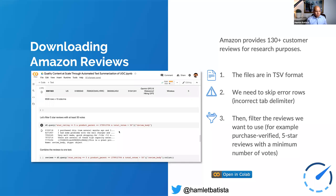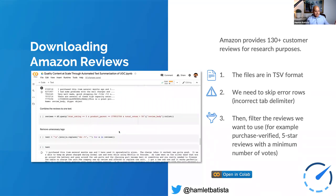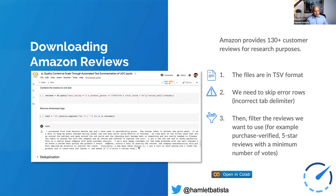Now it gets interesting because once I have it there, I can filter my data set. For example, here I said I only want star rating 5, and I want at least 50 votes, right? And I'm looking at a specific product, and pulling the review copy. With that code, I do a little bit of cleanup, and there I have the text from all those reviews that I downloaded. I think it was a few hundred reviews. Very simple. And I can use different categories, different products that I want to pull the reviews from. So I have the text in raw format, cleaned up a little bit, from the users.